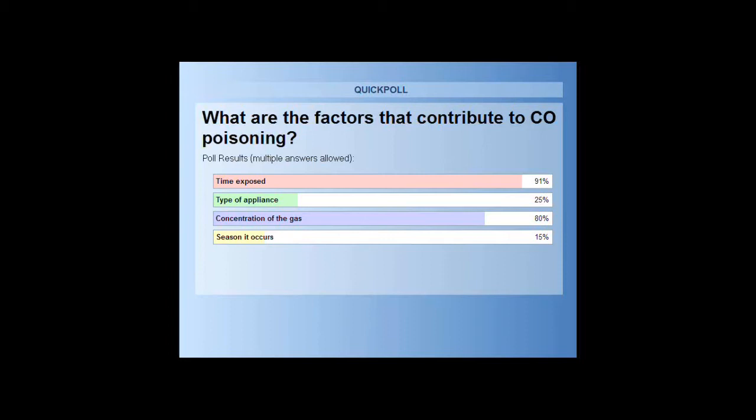The right answers here are time exposed, as Richard talked about, and also that concentration of gas. The type of appliance, while it can be a contributing factor, if it's a gas appliance versus an electric appliance, is not the correct answer. And then the season it occurs, while there may be more significant use of those types of appliances, say in the fall or winter, that's also not the right answer. So it's time exposed and concentration of gases.